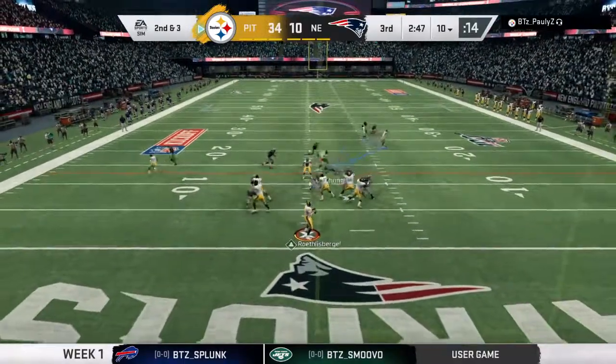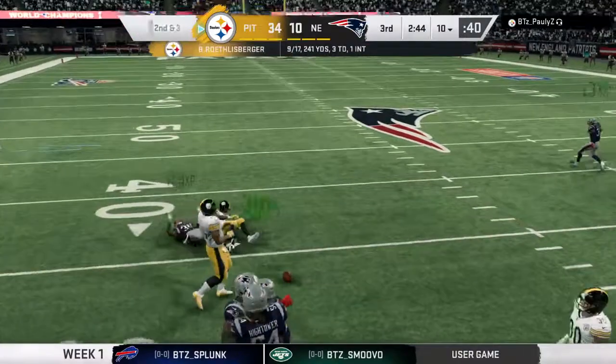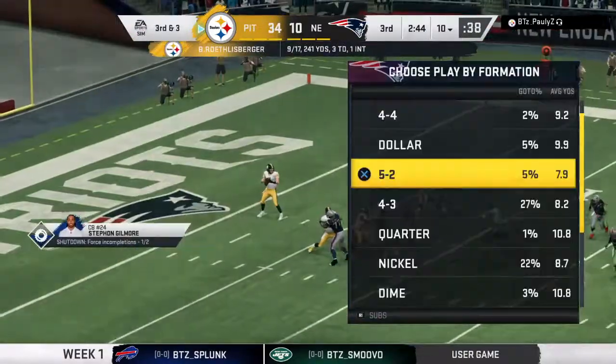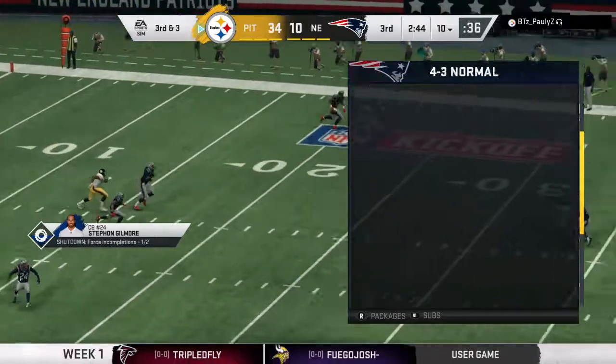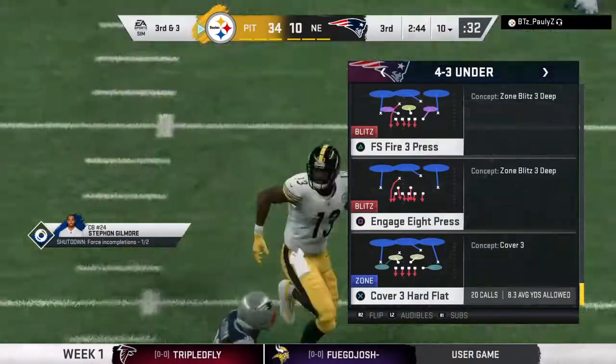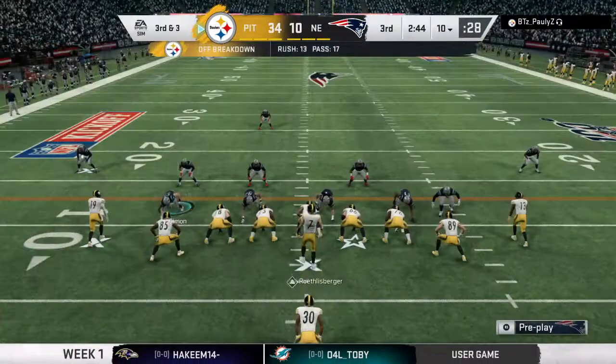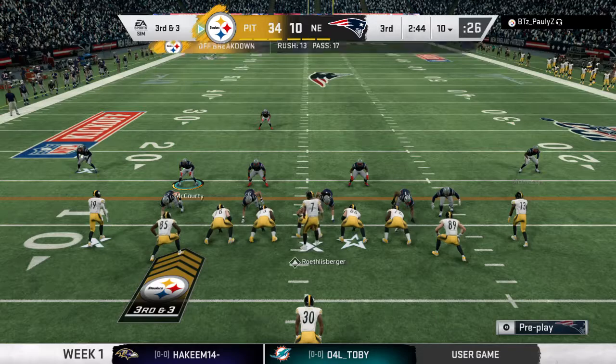Throwing on 2nd and 3. Roethlisberger. And this will be incomplete. Physical play on the football there, and it's 2nd down. Brandon, it looked like he had his hands on it for a moment, but let's face it, that was going to be a tough catch all the way because of the presence of the defense right there as he was trying to haul it in. Yeah, nice job to force the incompletion.